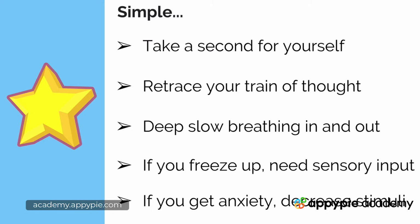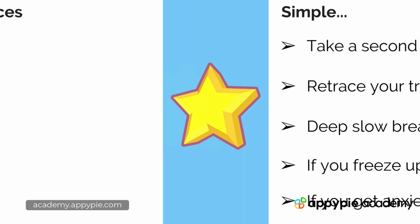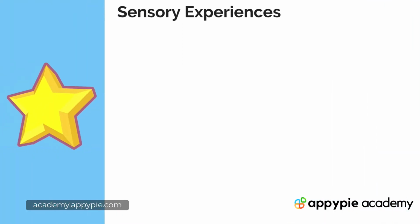So you have to ask yourself, are you freezing up, or are you getting anxiety and it's just causing you to go nuts? Whichever you're getting, if you're freezing up, you need more sensory input. If you are getting anxiety, you need less sensory input. And sensory inputs using the 5 senses is going to be very connected to how you're going to relieve your immediate stress. So let's go through all the senses.